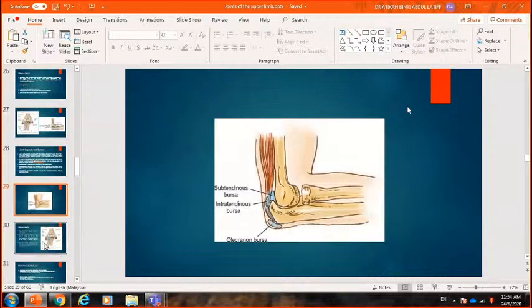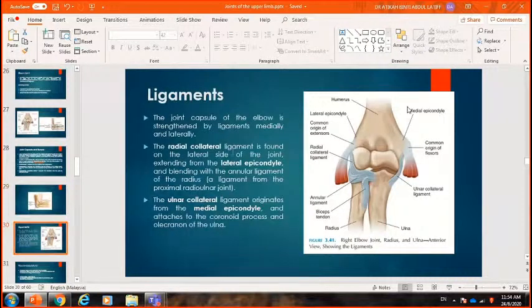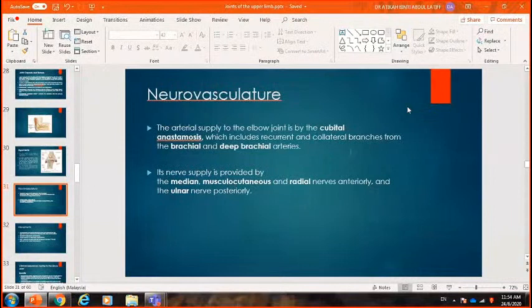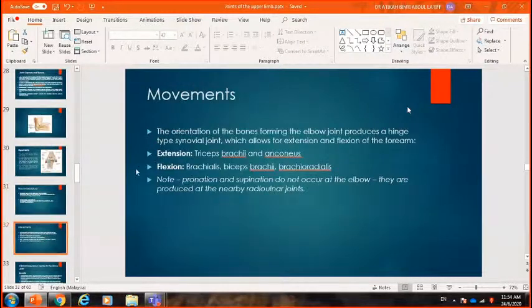Just to show you again, the ligaments here, you have your ulnar collateral ligament and radial collateral ligament. This helps to stabilize the elbow joint. Neurovascular, you won't need to know for now. You will learn about the cubital fossa and its contents. As for movements, as it is a hinge joint, it allows only for extension and flexion of the forearm.